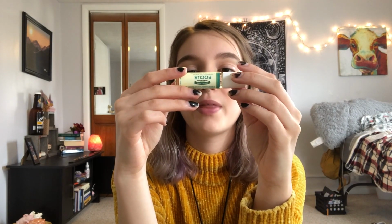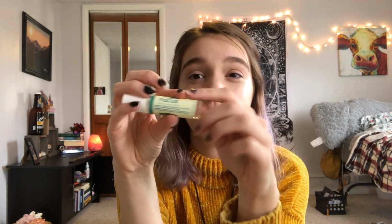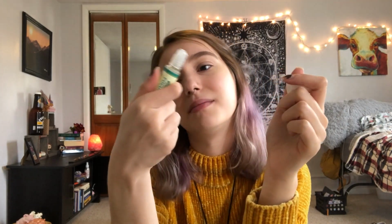Then I have this other roller ball. It's Nature's Truth Aromatherapy Essential Oil Blend in Focus. I don't really use this one that much. It's pepperminty, it's lavendery. It's a nice scent.